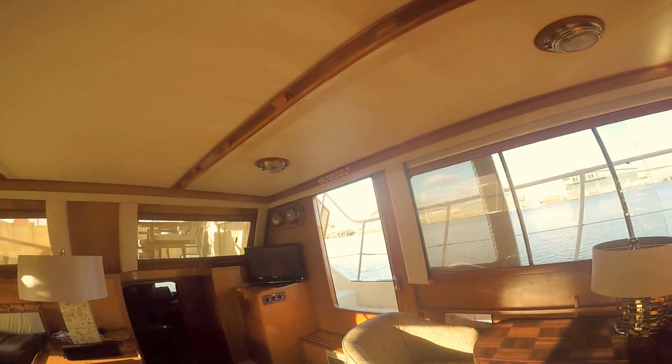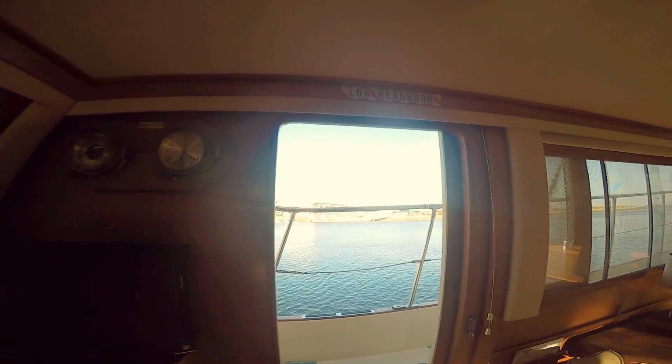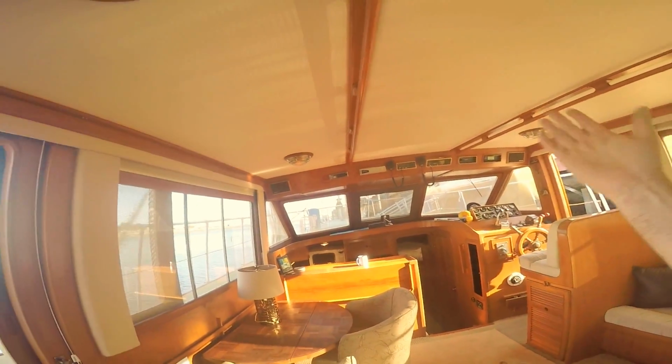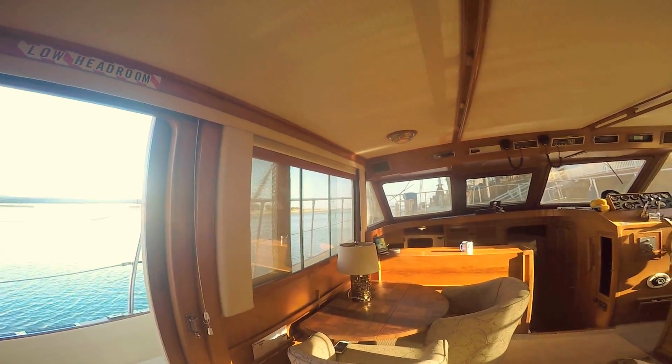Okay, so a couple other points about the main salon here: you've got an opening hatch here, and then you've got an opening hatch over there, which is terrific. It means you can get out to either side of the vessel when you're docking very easily.